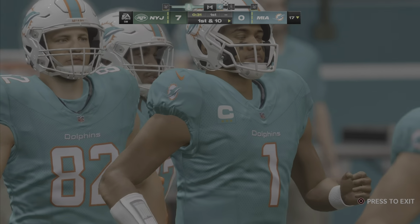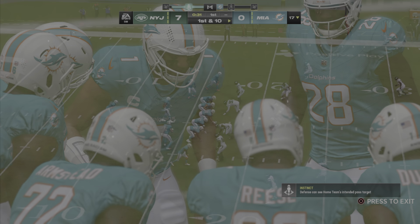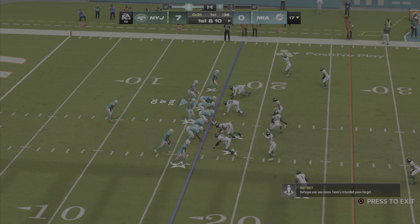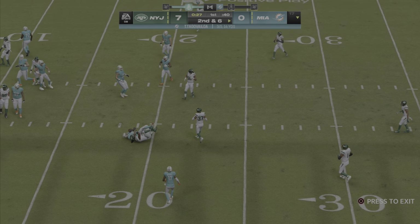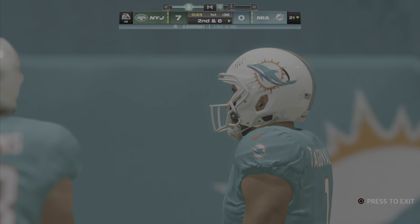So Miami coming out for their 2nd drive. The last series for him, a little disappointing, forced to punt. And now they'll try to do better here and come away with some points as they begin this drive. 1st and 10. Tua now on 1st down. Open man is Duvernay. The result, only 4 yards there on the play.